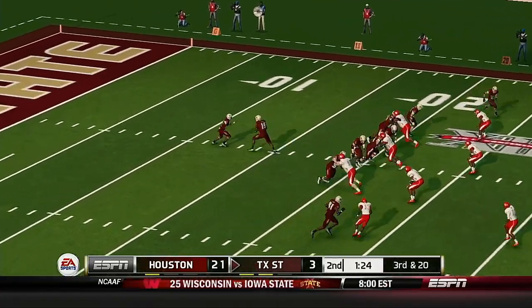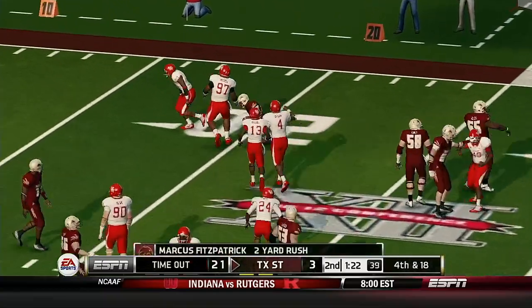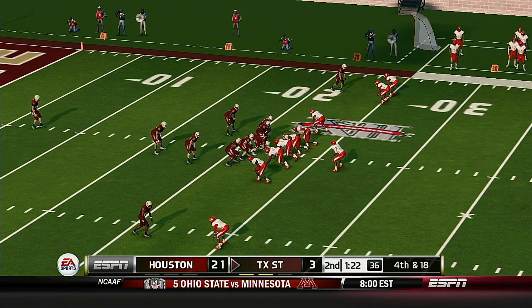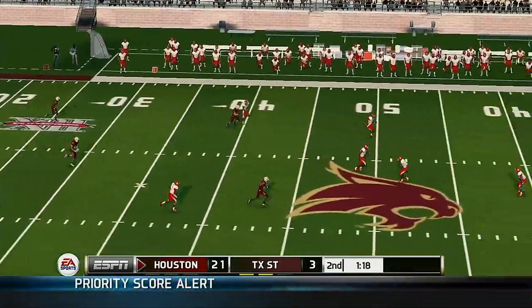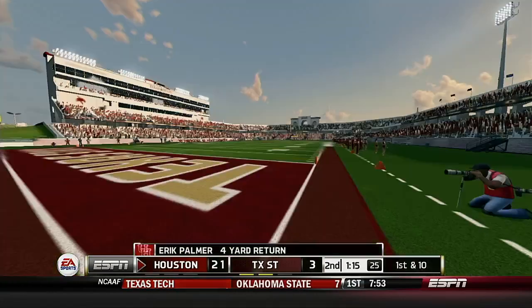From their own 19-yard line, it's third down. And off to the left. Houston called their final timeout. Henderson to punt. Brought down at the 47.